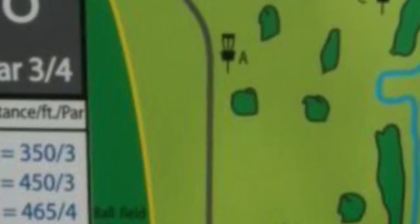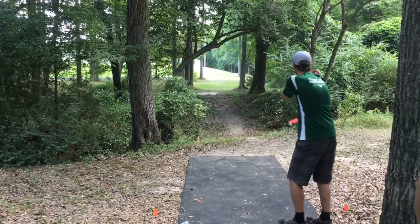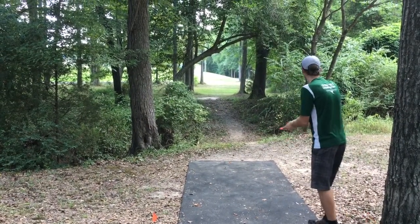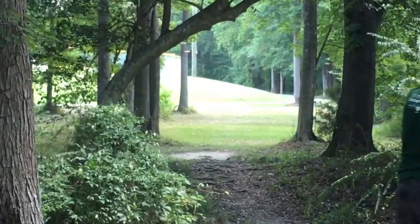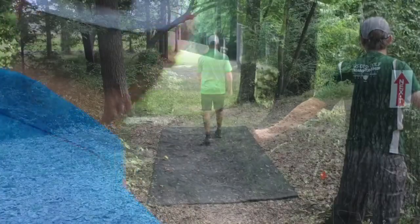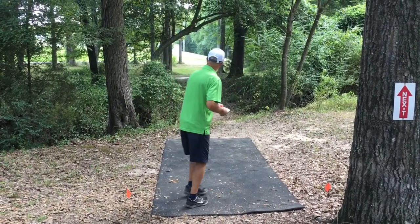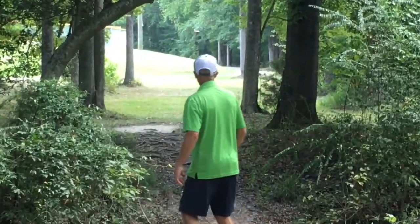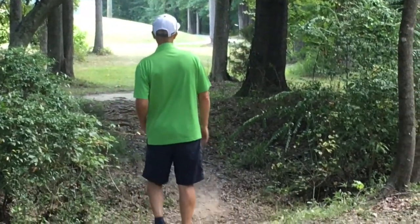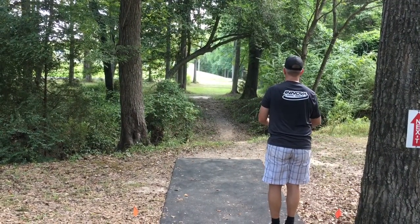So hole 8 is actually one of my favorite holes, especially in the layout. We're actually playing the C pin. So we moved the tee pad back because it's a more level playing surface. It does increase this gap you've got to hit here. So you're pretty much playing a straight shot to about a 45-degree turn down to the tunnel. I think the play on this hole is to finish on that hill, and then you have a nice 250, 270-foot sidearm to the basket.